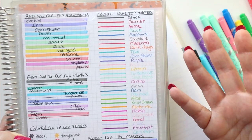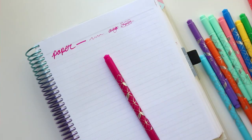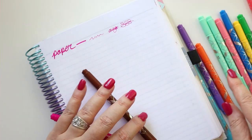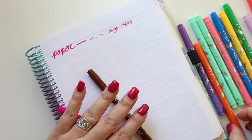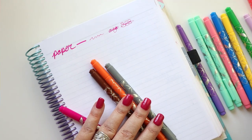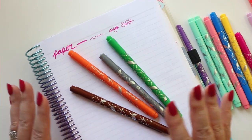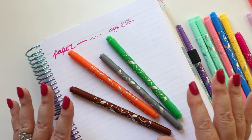But they're really beautiful, and they're not just really bright and colorful for one season. You've got browns, and this is definitely not all. I didn't pull all of them out because there are so many, but you've got colors that really work for fall and winter, and I just think it's a really great array of colors.